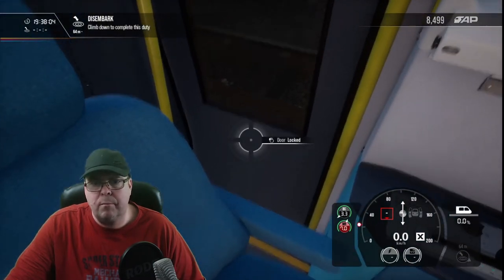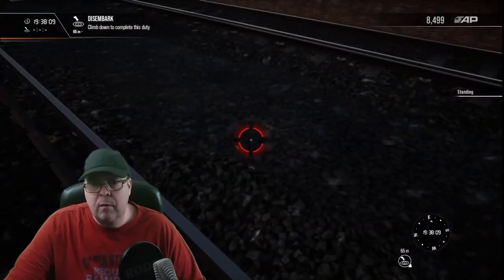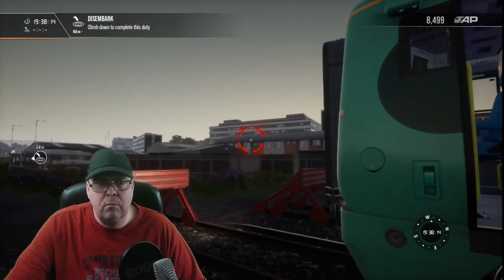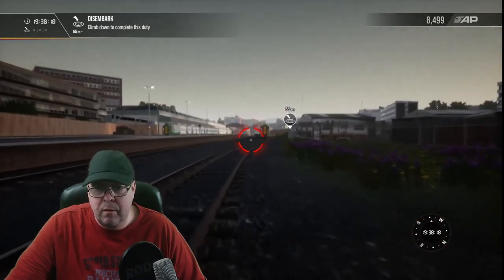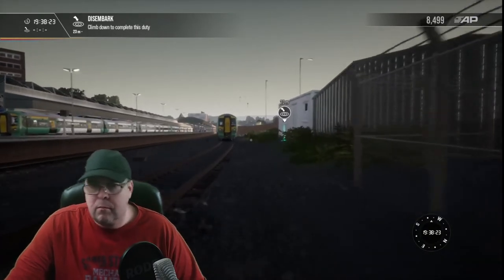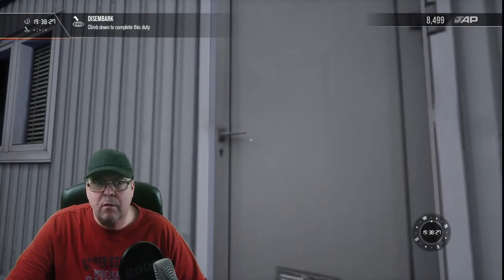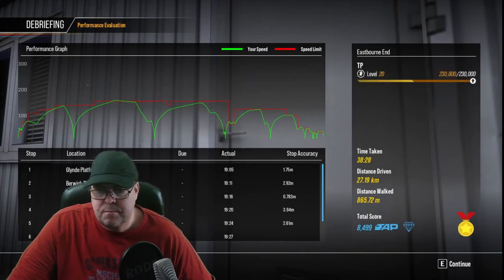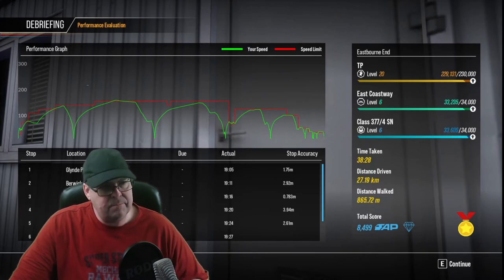Climb down. I've climbed down. So, now what? 64 meters. This way? Yep. This way. There's our office here. Ta-da! And got ourselves a gold medal there. Yeah.